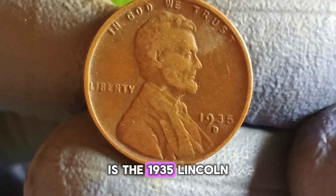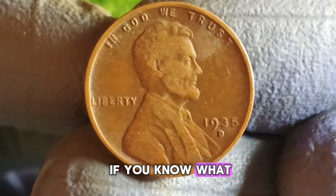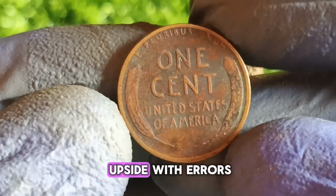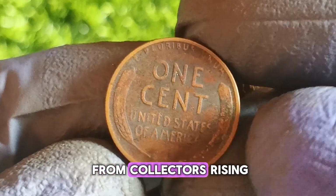Investment potential. Is the 1935 Lincoln penny a good investment? The answer is yes, if you know what to look for. Supply is high, but high-grade and error coins are rare. Low entry price, high upside with errors. History-backed appeal. Demand from collectors rising.